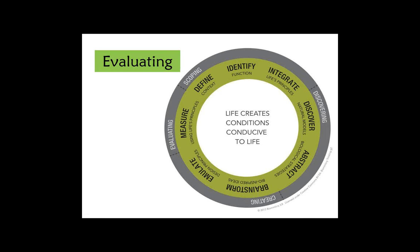What if "and is life-friendly" were added to the design of our products, our shampoos or our upholstery or our plastic or our containers for food? What if that was a design criterion? How different might our world look?